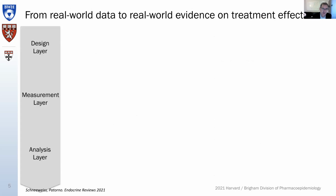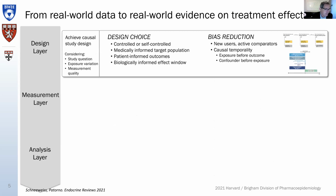And this is very much derived from this 3-layered cake that we use for doing these studies. It's a very repetitive task, really, if you do these studies. You have a design layer where you decide what is the primary study design. Do you want to have a controlled study design or a self-controlled study design? These are two. There's a fundamental choice here. You get different answers often because you have a different causal question.